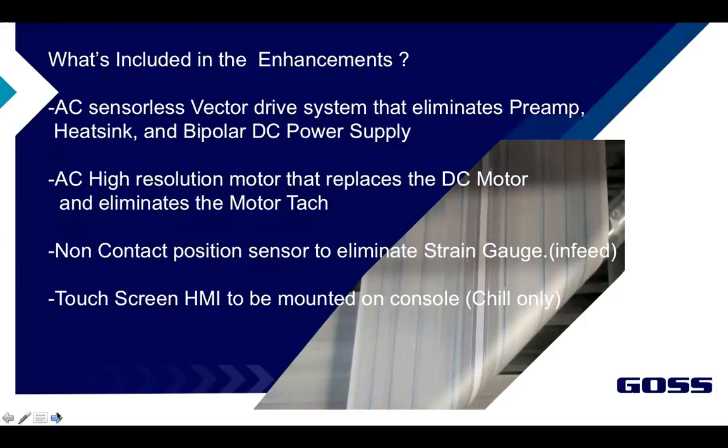Okay, what's included in the enhancement? You get an AC sensorless vector drive system that eliminates, like we talked about, the preamp, heatsink, and the power supplies. You get a high-resolution AC motor that replaces a DC trim motor, and it eliminates a motor tack. This system is a sensorless vector system, which means it does not require a tack. Another failure item that goes away.